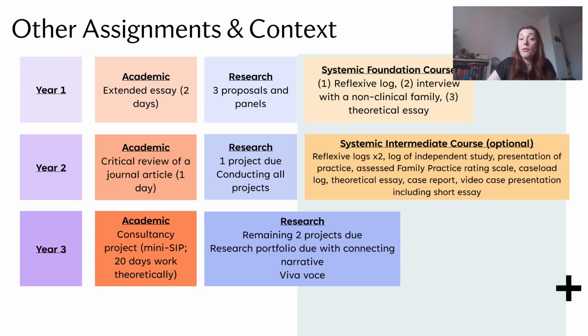Research-wise, we have the remaining 2 projects due, one in October and one in April. We also have the research portfolio due with the connecting narrative, and we also have a Viva Voce. So those are those things. And again, third year, we have the placement stuff, we still have the teaching stuff, all of that.